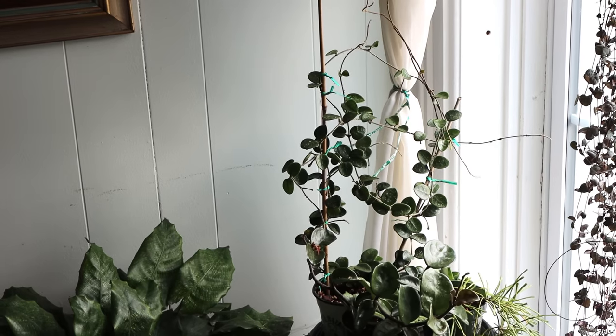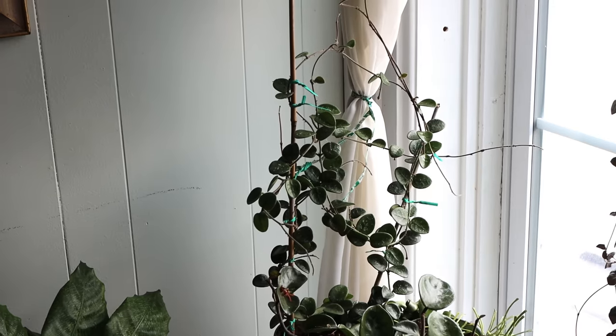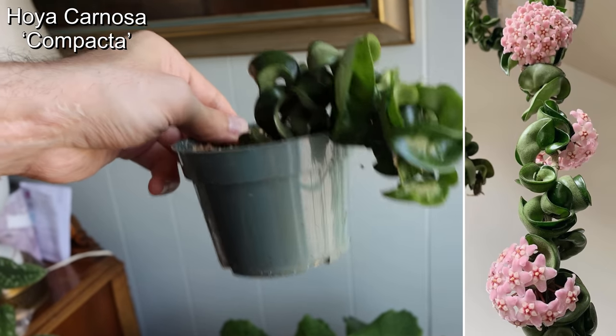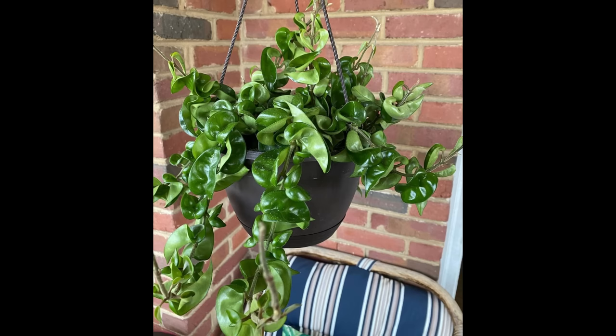It is now 40-50 leaves. This plant is so vigorous, which is why I think it's one of the more popular Hoya cultivars. Hoya carnosa compacta. This was sent to me last fall. Someone found a basket of this at Walmart and sent it to me for free.